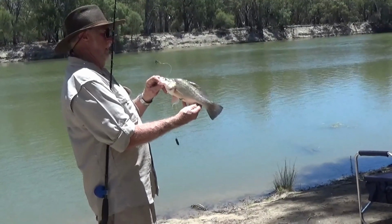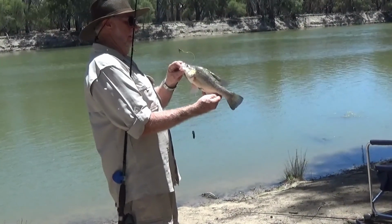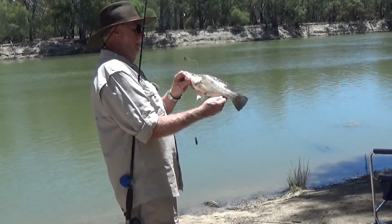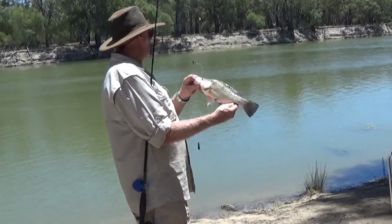Fred's got another yellow belly. We're going to put this one back because we've got one. Doing well here. Got a couple of yellow belly and a Murray cod, so it's not a bad day fishing. And no carp, which is very surprising.